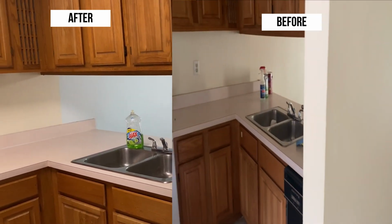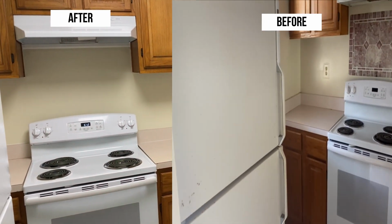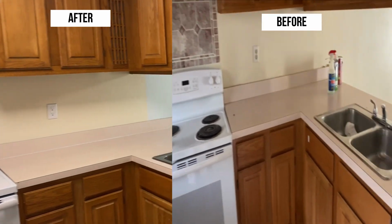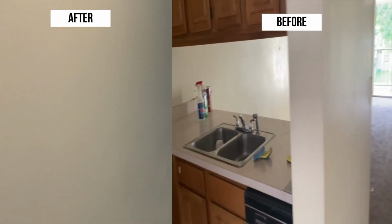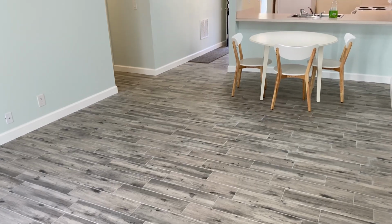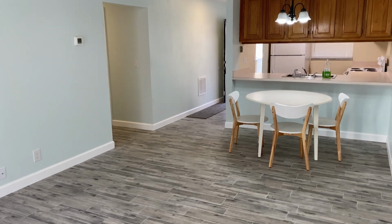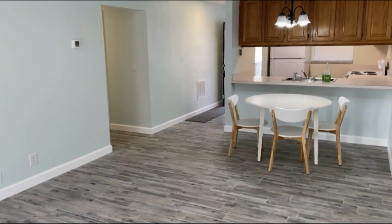We're going to do a side-by-side comparison, and as we first walk into the kitchen, you'll see that there's not much of a difference between before and after. We just gave it a nice fresh new paint coat, cleaned up that stove, replaced the fridge, changed out the socket, and we definitely replaced that dishwasher. But the main difference is going to be that living room. The living room had a lot of carpet. We took that out, and as you see, we replaced it with a nice clean tile look and a fresh mint paint coat.